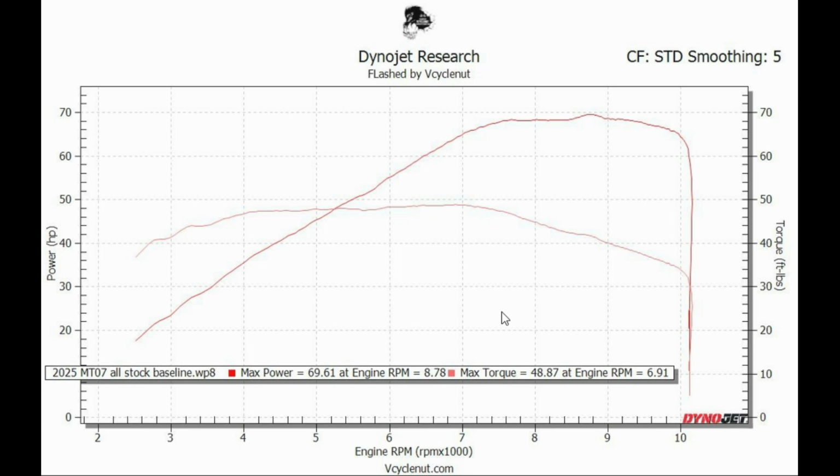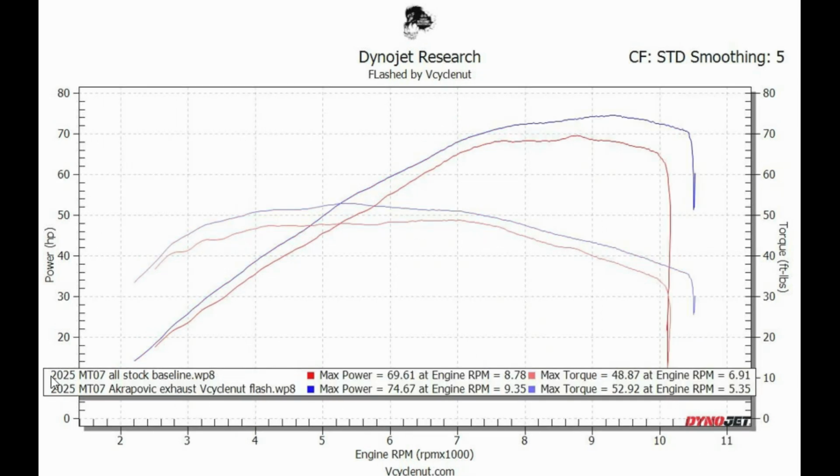So here's what my 25 MT07 made all stock on my dyno. This next run shows what my bike did all stock versus what it achieved when I bolted up the Akrapovic exhaust and of course put my custom mapping in it. And we can say we get gains from everywhere. Nice improvements, but let's see what you're paying for with the Hord intake.